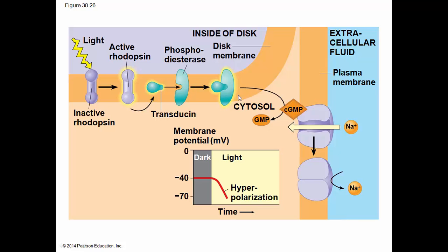phosphodiesterase, and then activated phosphodiesterase detaches cyclic GMP from sodium channels, hydrolyzing cyclic GMP to GMP. So this allows sodium into the neuron, and then at the end the sodium channel closes when cyclic GMP detaches, the membrane's permeability to sodium decreases, and the rod hyperpolarizes.